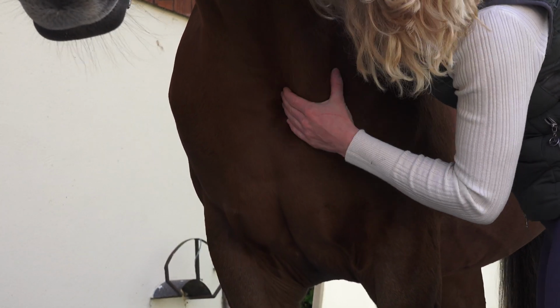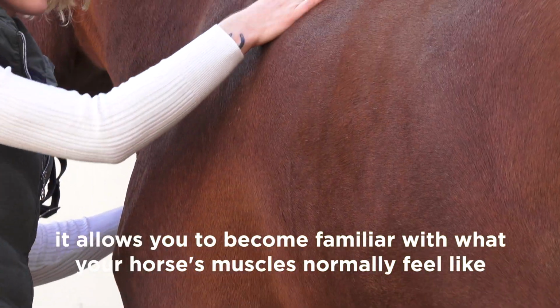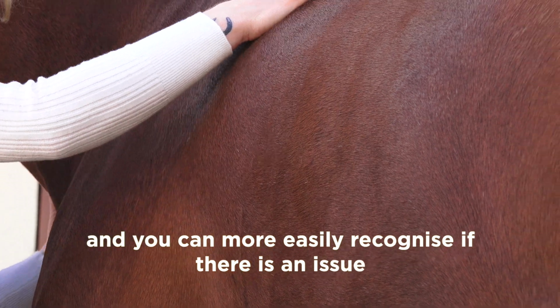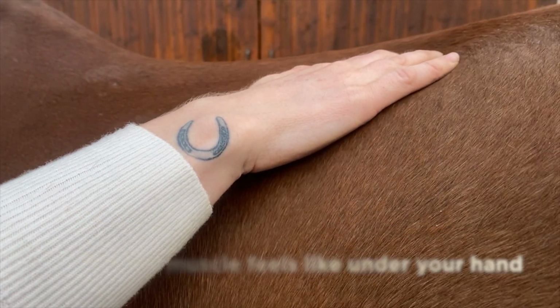The reason why using your hands is advantageous is because it will allow you to become familiar with what your horse's muscles normally feel like, and you can more easily recognize if there is an issue. You should always pay close attention to what the muscle feels like under your hand.